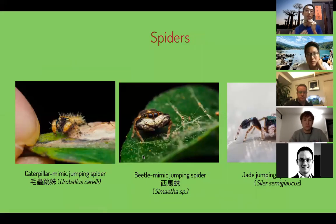And now we're moving on from insects to spiders. Now spiders, I'm going to start off with the most adored species group of spiders in Hong Kong, not just in Hong Kong, around the world. And they are also the largest number of spiders around the world, which are jumping spiders.